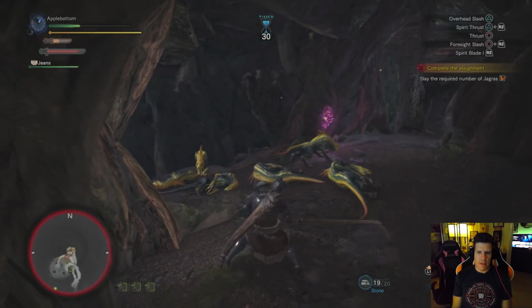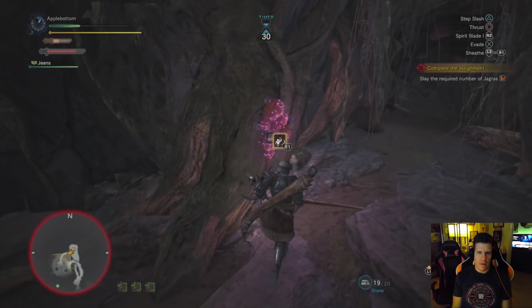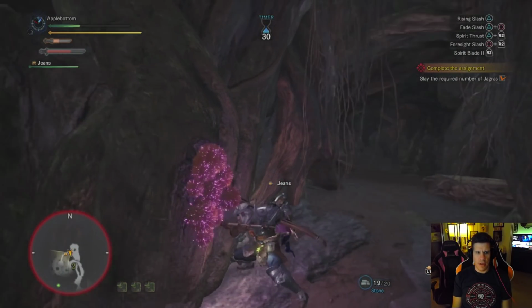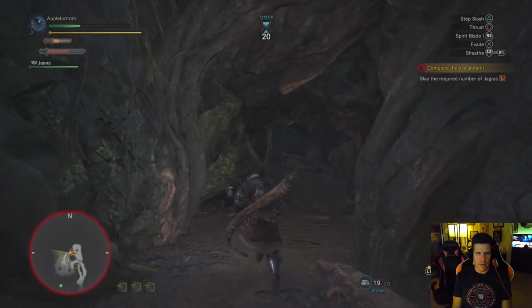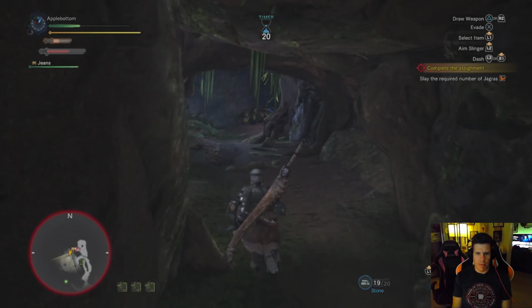It's cool that they show you step by step what they are. So in the past... what is this? When you finished a hunt, didn't it just warp you back? Oh man, my sword's almost dull. Or do you have to go back to the camp?